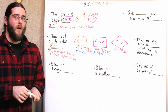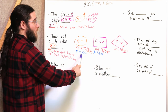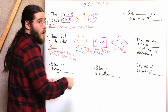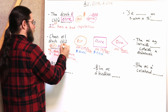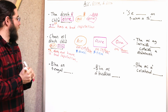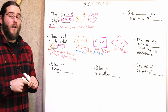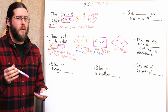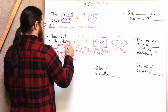Okay. What about she does not have a bad reputation? Which one are we going to use? Oirre, because Oirre means on her, right? Chaniel droch chlu Oirre. There we are. Nice. And this is she doesn't have a bad reputation. What about they don't have a bad reputation? Those ones over there do, or those ones we were talking about before, they do. But these ones over here, no, they don't. They don't have a bad reputation. Orra.